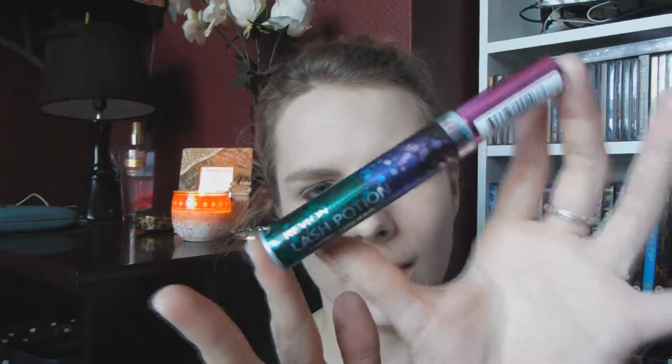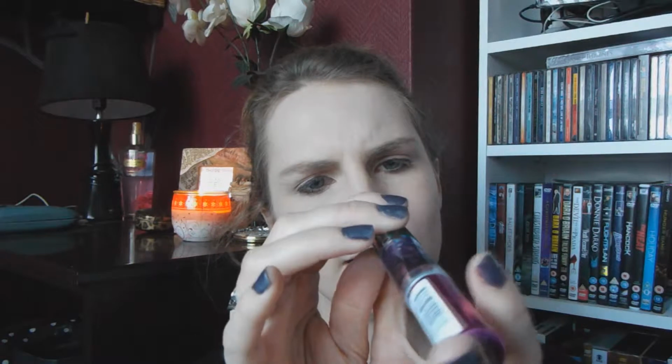For mascara, I'm using the Lash Potion by Revlon, and this is in Blackened Brown. Because the eyeliner was brown, and I think black would be too harsh on my skin and my eyes, I just decided to go with a brownish kind of color. Just apply this to your top lashes, and just sparingly to your bottom ones.